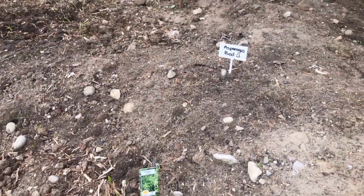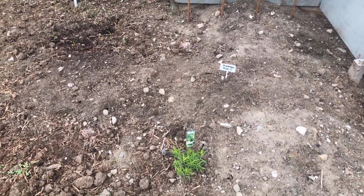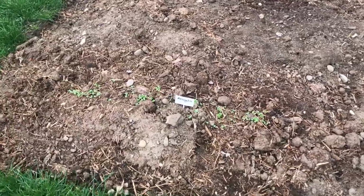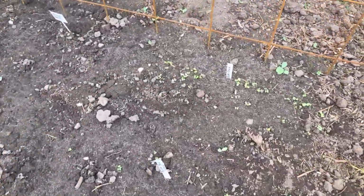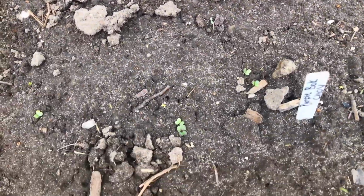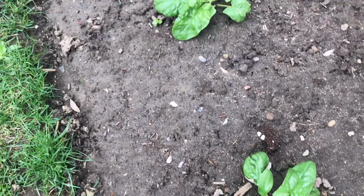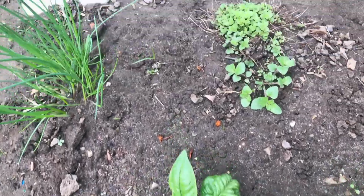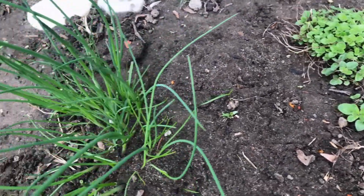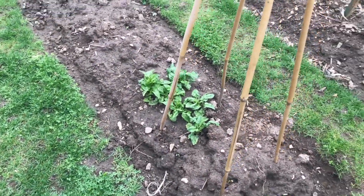And you guys, look what we did. So we put some asparagus in here. Nothing's coming up yet, but I have always wanted to grow asparagus. So this is very exciting for me. Arugula. Did start bok choy and some purple bok choy. Still got spinach. Our spinach is looking great and I've been eating it. Oregano, chives.